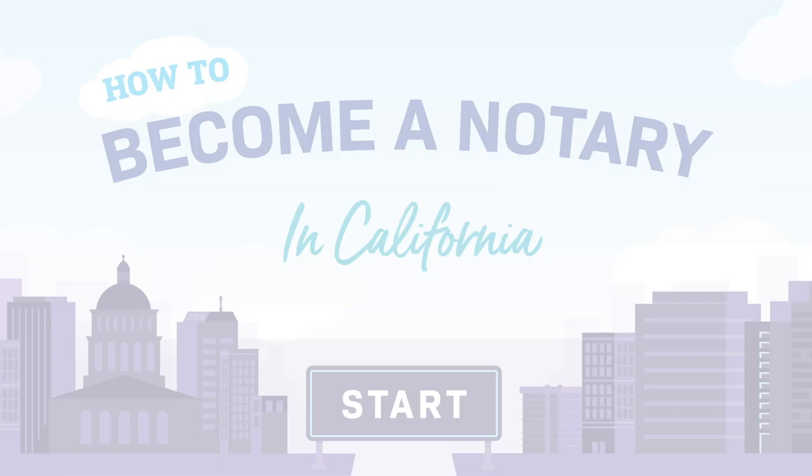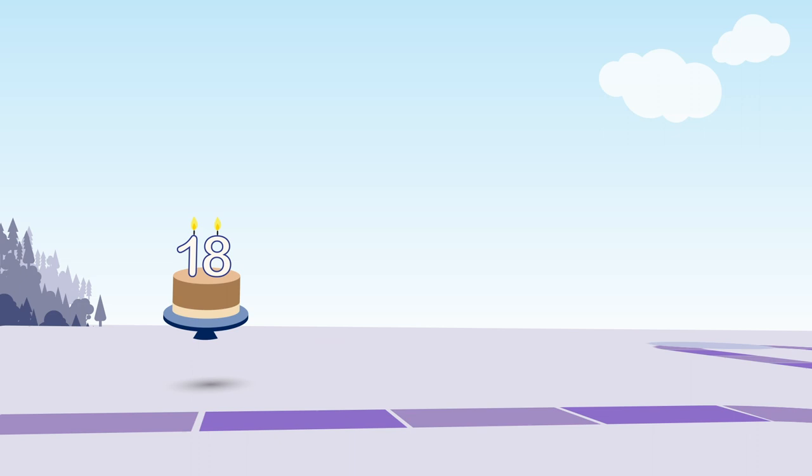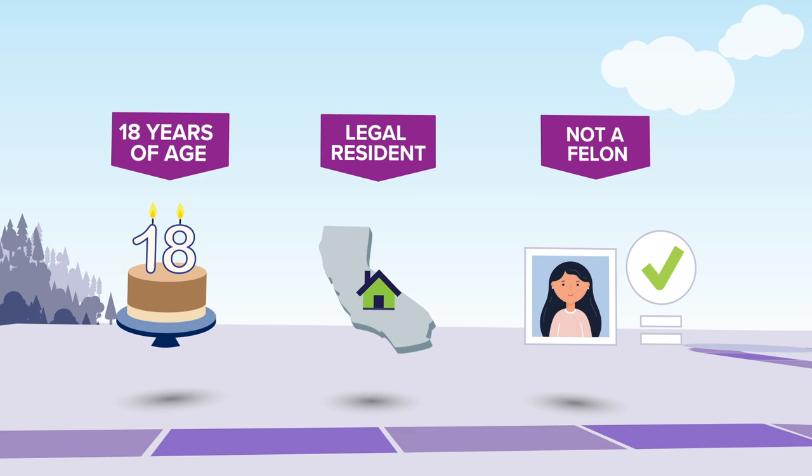Because the purpose of all of this is to protect the public, you'll need to meet a few requirements before you start the notary application process. While some states have more requirements than others, most of them include being 18 or older, being a legal resident of the state, and not having any felony convictions. Now, there are a lot of important steps in California, so you might want to use a checklist to make sure you don't miss anything.